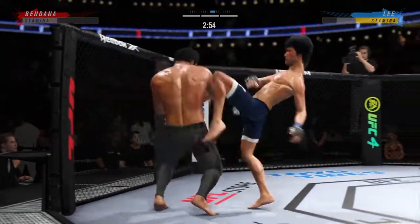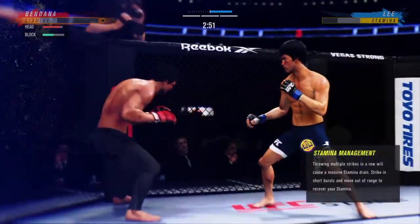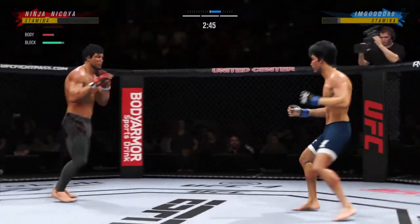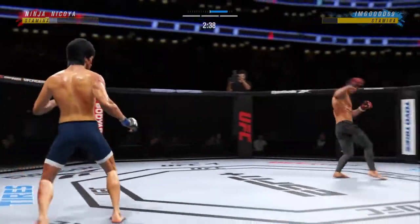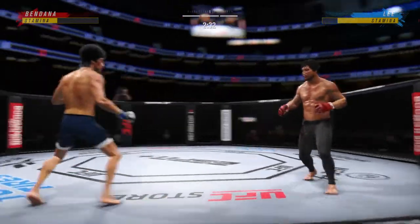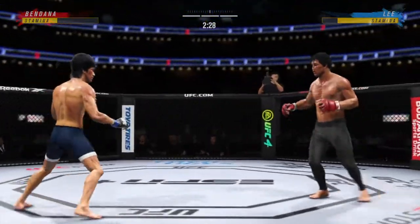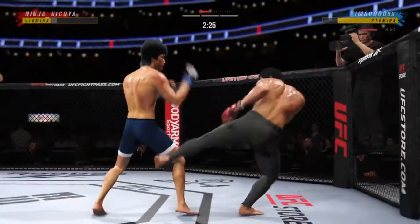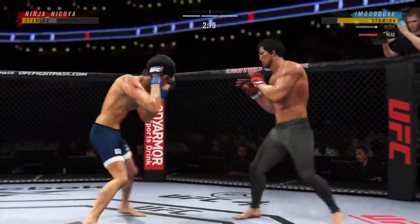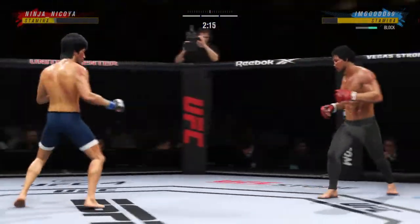Liver kick. Oh, what a shot right on the button. I mean, that is the most debilitating shot in all of fighting. It is very difficult to recover from that. Well, this is exactly the sense of urgency you're looking for. Try to take the judges out of it. He is lighting them up now.